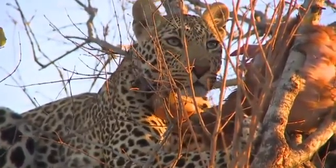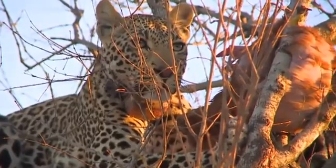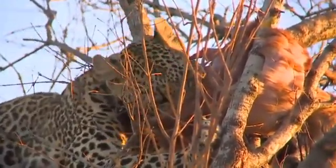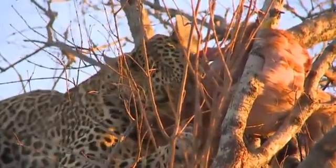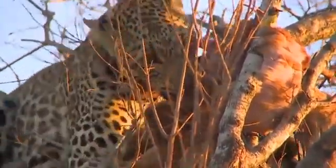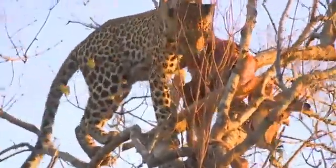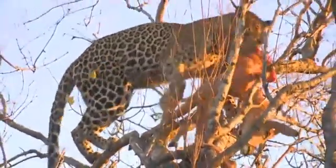Now, isn't this the way every day should start? With a leopard in a tree? What do you think, Fem? Absolutely, yeah, I agree. Oh, look at him repositioning.